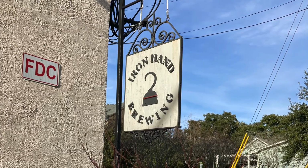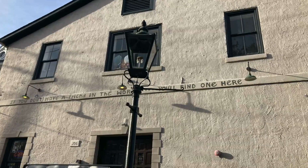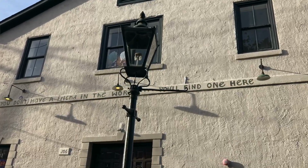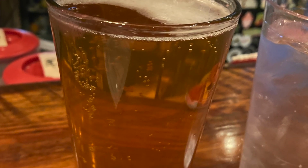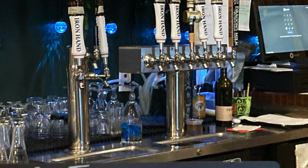We also visited a really great brewery. So if you are going to Mobile, Alabama, and you enjoy craft breweries, check out Iron Hand Brewing Company. They were super hospitable, and it was a really neat environment. They were set up in an old Baptist church. The food was great. The beers were really good. So you might want to check that out.